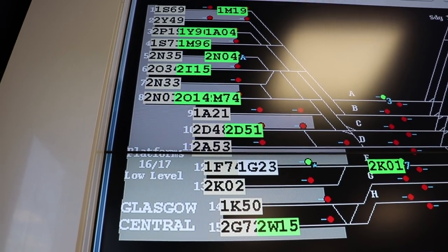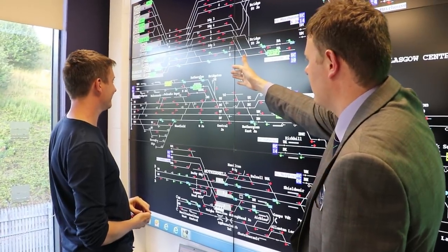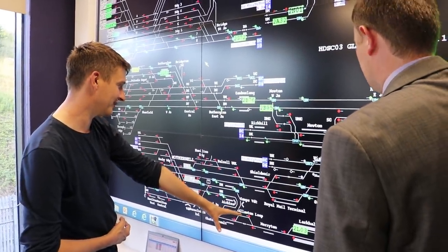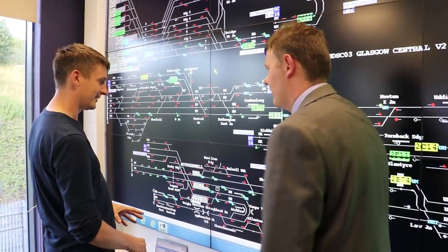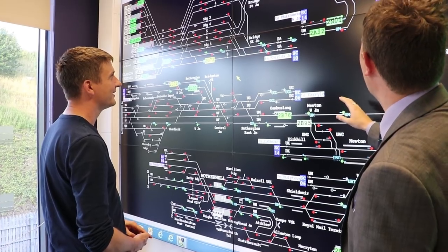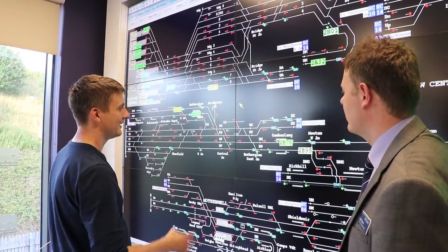Up in the top left corner here, we have Glasgow Central. You can see all of our platforms there, 1 to 15 high level, and then 16 and 17, which are our low level platforms. It's coming right down through to Holytown and Larkhall. So this is south central Glasgow as well. Absolutely. We've got our low level services which bring us through to Larkhall, services that travel through to Edinburgh Waverley, and we also take our trains out towards Paisley Gilmore Street in Ayrshire. So you've got a full suite of departures from Glasgow Central in front of you.